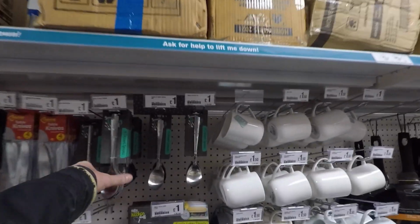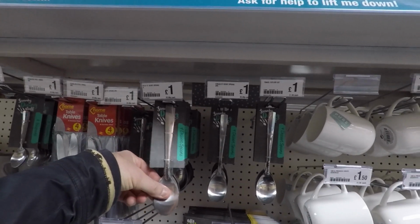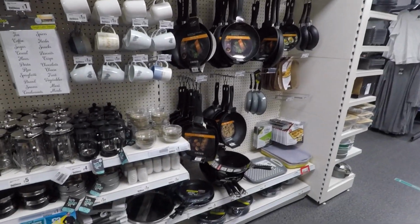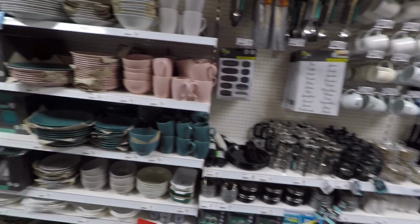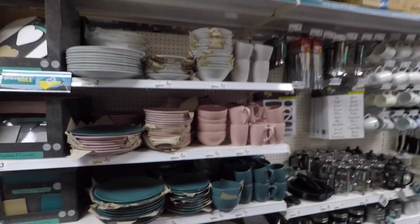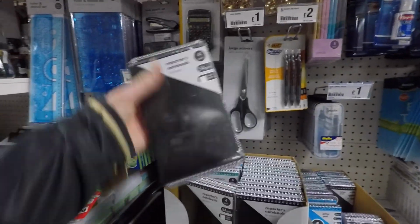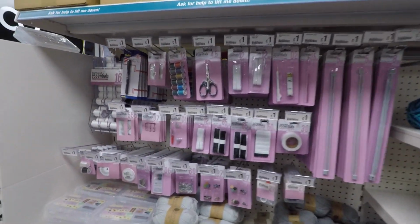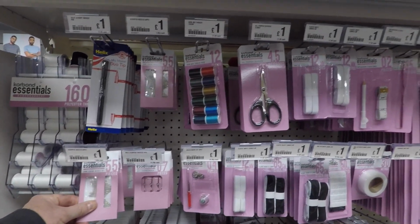Spoon, who needs a spork? There you go, look, for £1 you've got 4 or 5 spoons there. Some little notebooks there, look. Little sewing kits, look, just to repair your gear. Needles, thread, scissors, again.